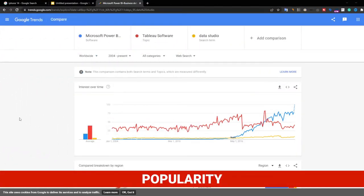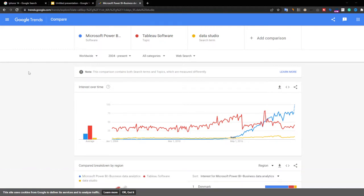Now let's talk about which tool is more popular. Using Google Trends, I can see that Microsoft Power BI has overtaken Tableau after 2019, and this is my assumption, but we can also think in such a way that Power BI is downloaded more than Tableau now.